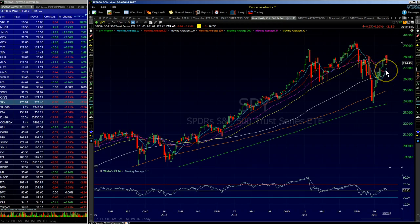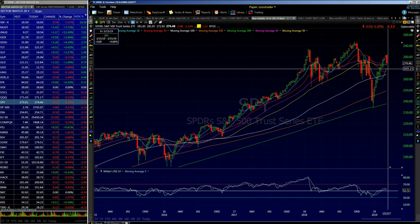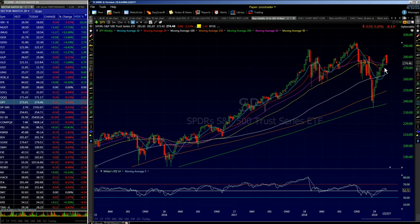We are still above the 10-week moving average here, the light blue line you see here. So a lot of technicians will be watching if they're going to push us down below this 270 spot. The 10-week moving average currently is at 269.55. So like I said, a lot of eyes are going to be on this 270 area on the SPY.